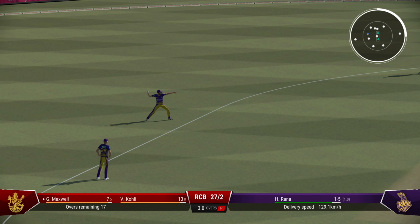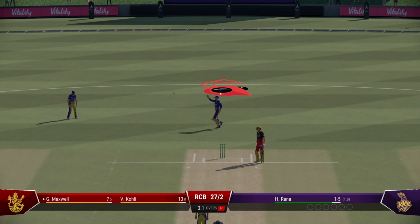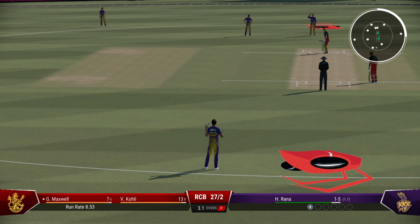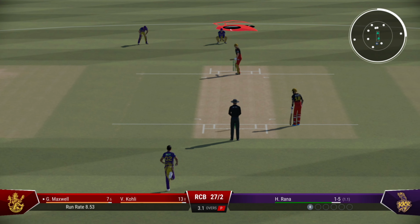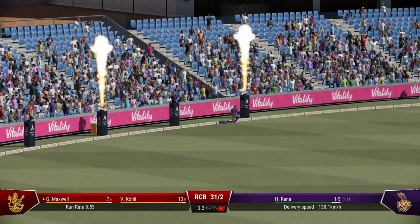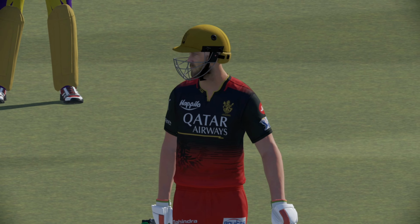Couldn't get it through the field. No runs on that occasion. Got into position nicely, just too early on the shot. Couldn't find a gap. Yeah! Good balance, really good balance to transfer the weight and stay on top of the ball.